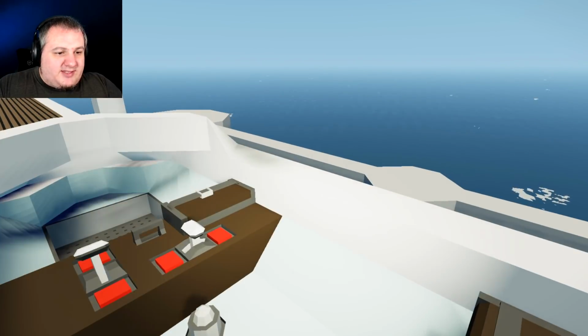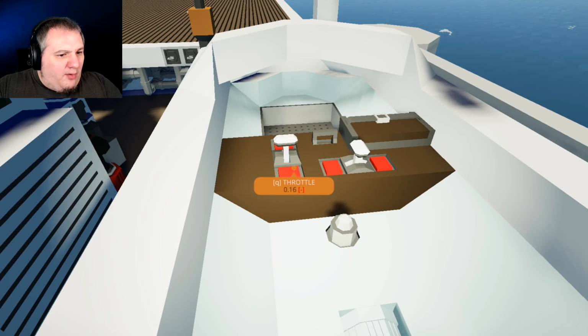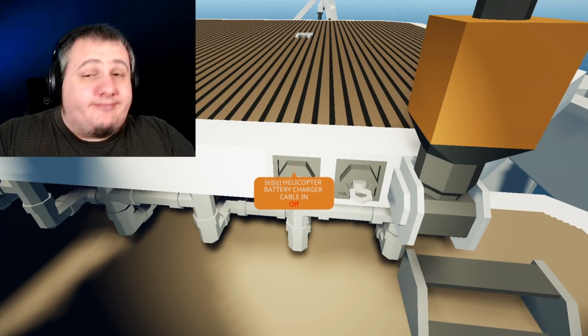I'm sat down in the boat and I've turned on the engine. It's currently cutting up the deck a little bit. Let's throttle that off. Sorry for playing around. And aft of the boat, we got ourselves the helicopter pad, minus the helicopter, but it comes complete with features, including battery charger.